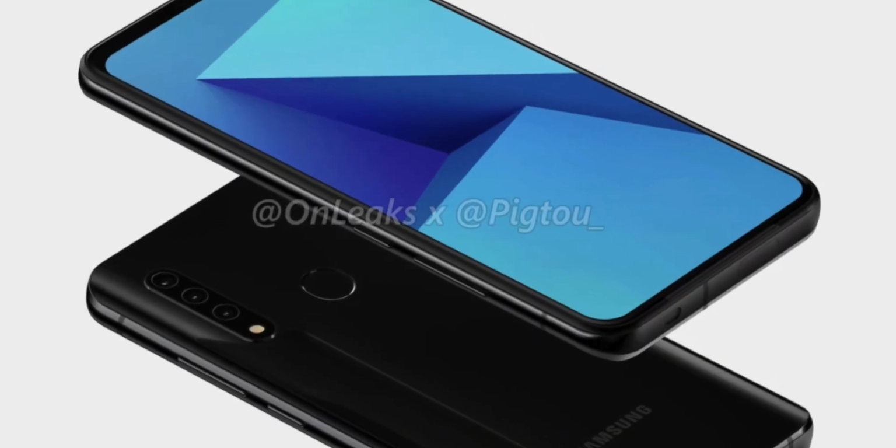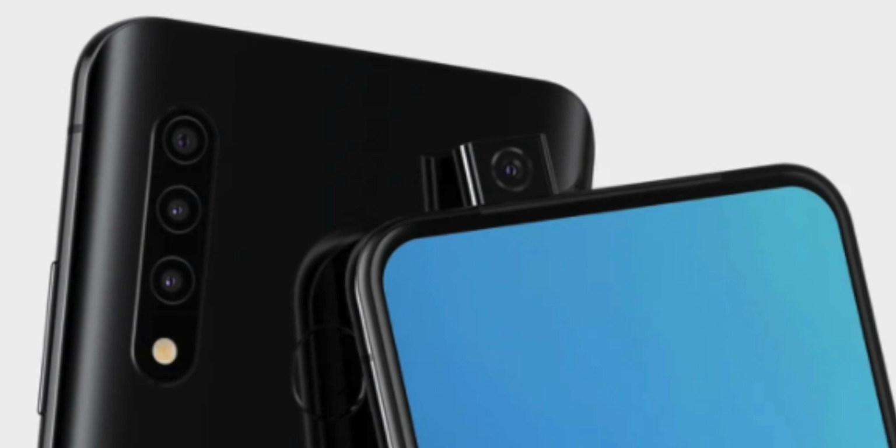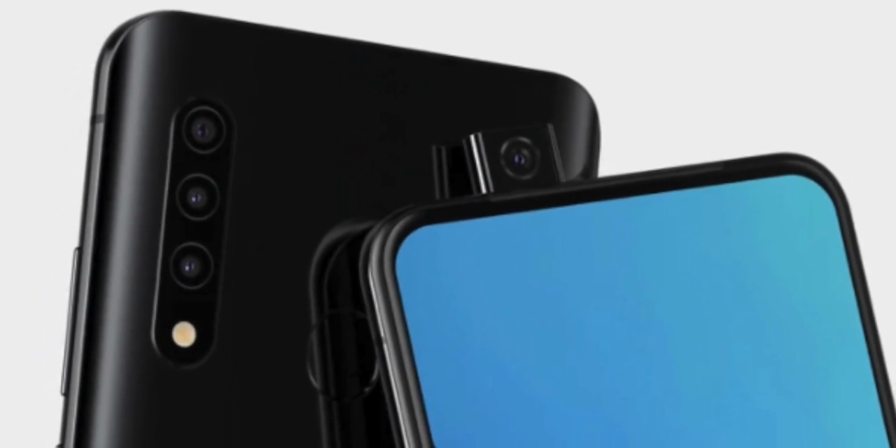We'll wait and see what price it comes at, but definitely the only other phone I can think of that's new that still has the pop-up camera is the Redmi K30. That's a flagship killer type phone. It used that last year, but this is the first ever pop-up camera in this style from Samsung. We'll have to see what markets it comes at and at what price it comes at too.